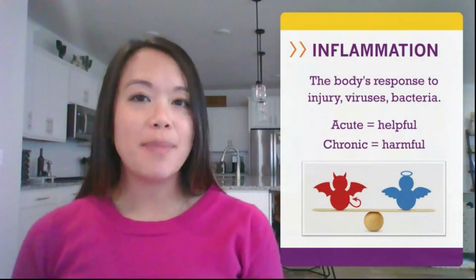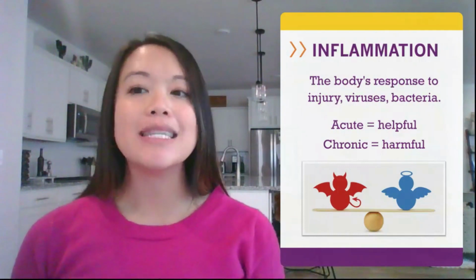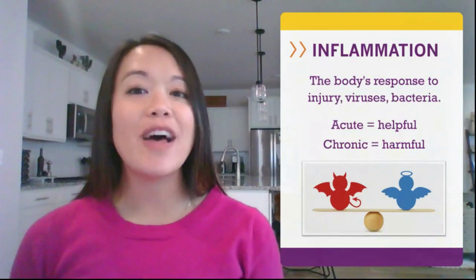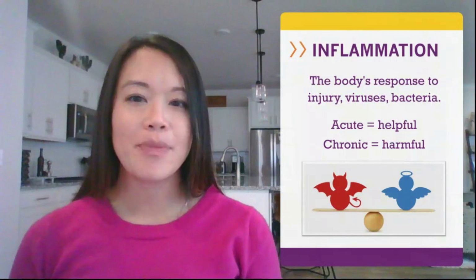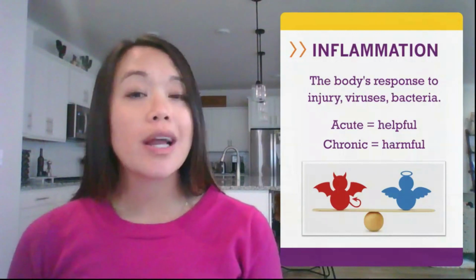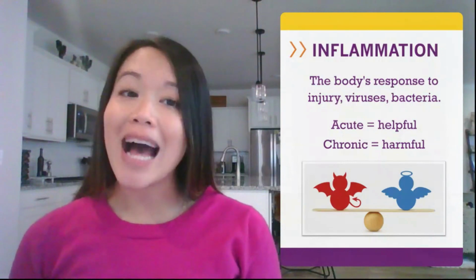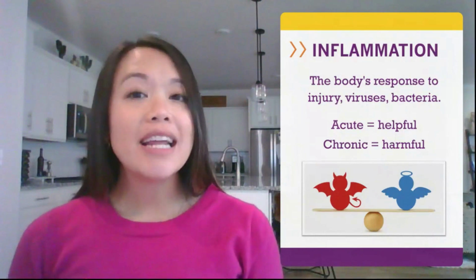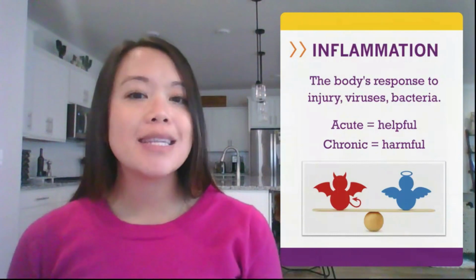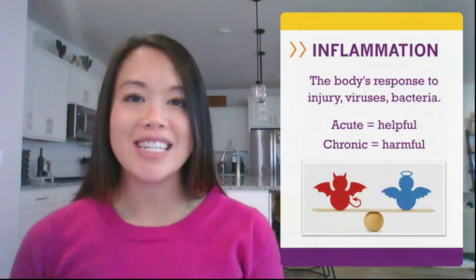Inflammation is the body's response to injury. It's the body's way of signaling the immune system to heal and repair damaged tissue or defend itself against foreign invaders such as viruses and bacteria. If we scrape our knees or cut our finger, the body sends inflammatory cells and cytokines that start to heal the injured tissue. As the body heals, the immune system stops sending inflammatory cells. This is called acute inflammation.